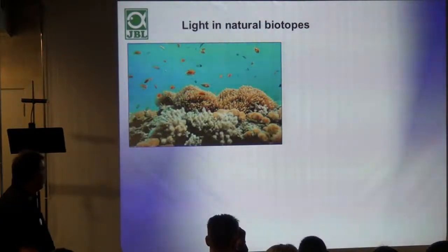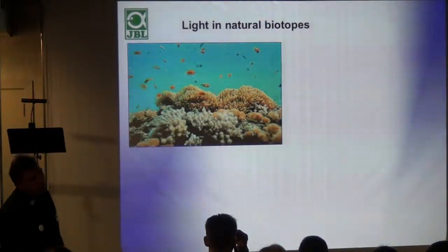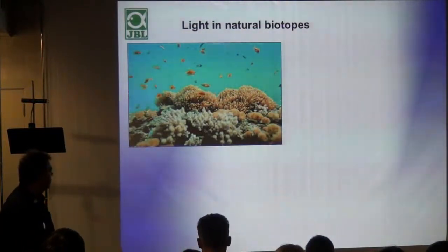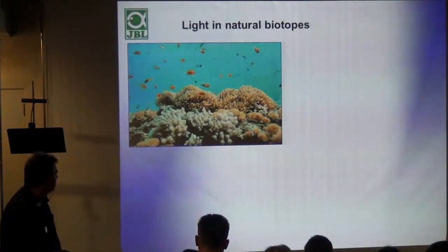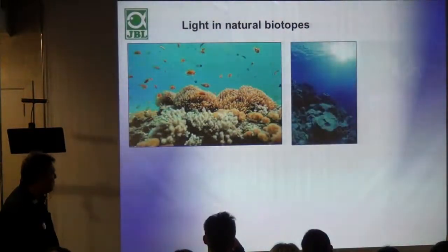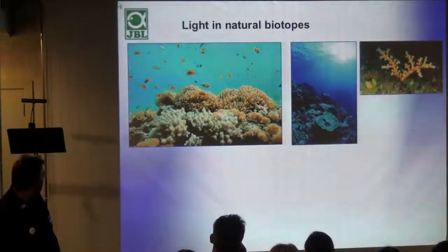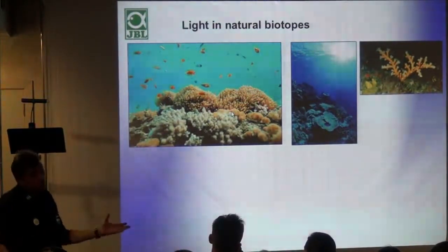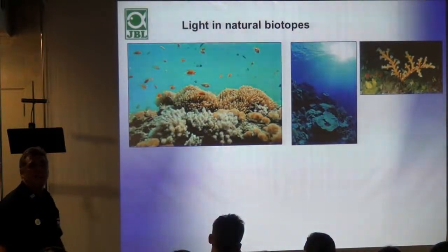The light in the natural biotopes is totally different. It depends where you go. For example, in the ocean, in the shallow water, where most of our coral live.